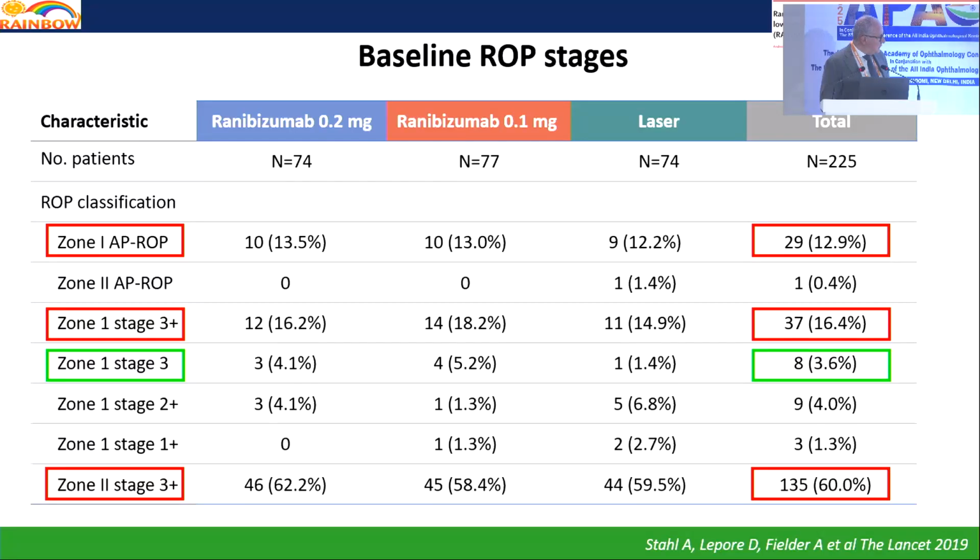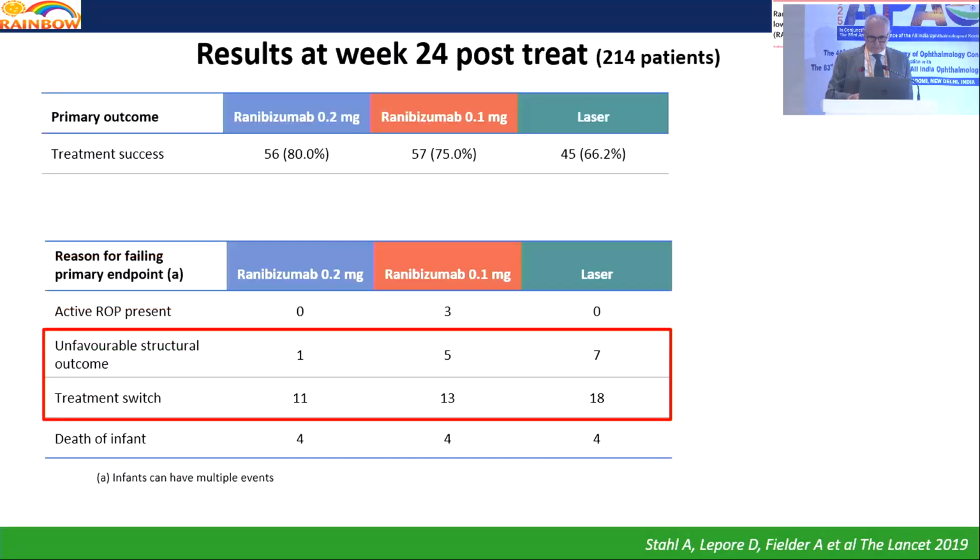We only treat 3% of the babies without plus, so essentially we treat plus, which is something that we have to consider, because maybe just waiting for plus is sometimes too late.